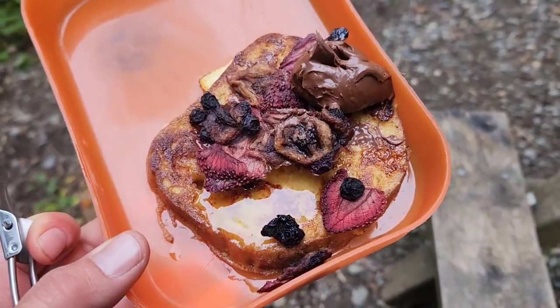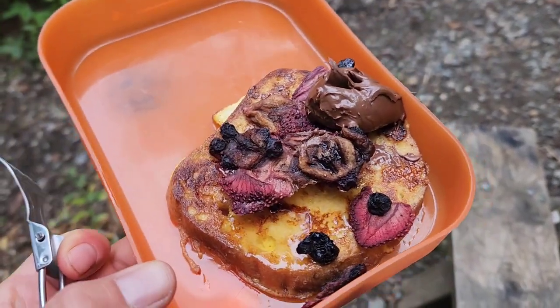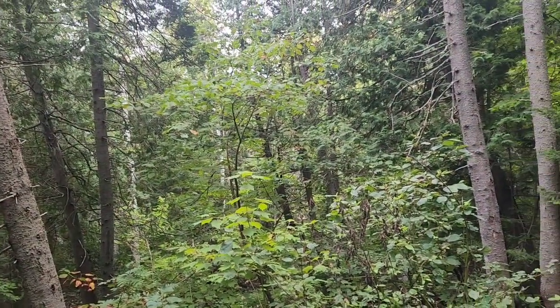Well, in camping about 10 days and fresh French toast for breakfast with a bit of Nutella and some dehydrated fruit that I had. So it's a gorgeous day. Might go for a little hike, a little mountain bike, who knows.